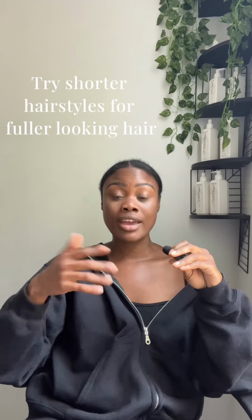Now, I know for us curly girls, we want our hair to be long. We want the waist length. We want our hair to look long even when it's curly, okay? I totally get it. But when you have fine hair, you should really consider keeping your hair short. Now, listen to me, because there's a rhyme to this reason, okay? Because when our hair is long, it gets heavier because there's more of it, honestly. And when you have fine hair, the last thing you want to do is have your hair look limp, flat, thin, like fettuccine alfredo, right?